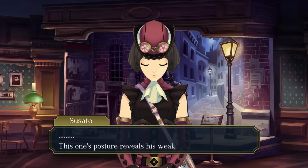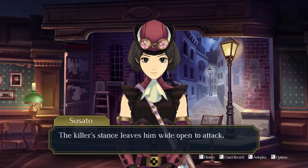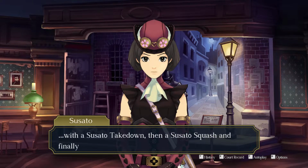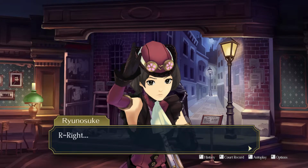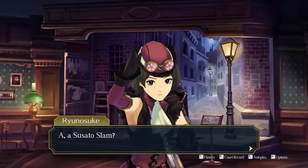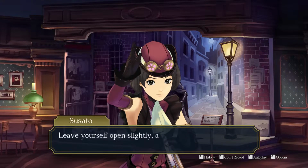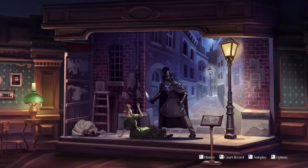This one's posture reveals his weakness. Sorry? The killer's stance leaves him wide open to attack. I'm quite sure I could see him off. With a Susato takedown, then a Susato squash, and finally a Susato smash. Right. And if that doesn't render the culprit unconscious, a Susato slam would finish him. Susato slam, please don't demonstrate that. Oh, I'm sorry, it's rather hard to explain. Here, let me show you. Leave yourself open slightly and I'll demonstrate. Absolutely not.